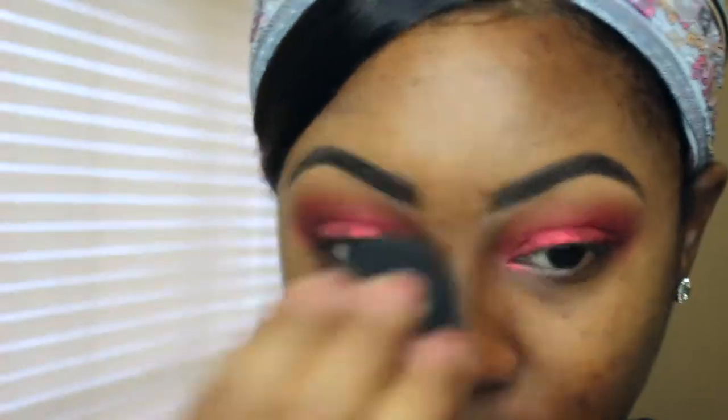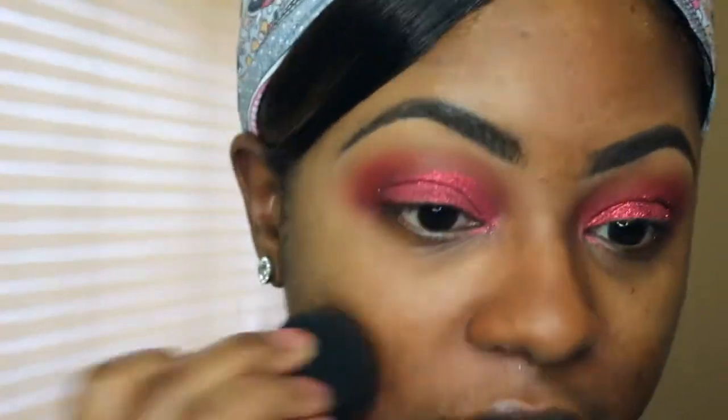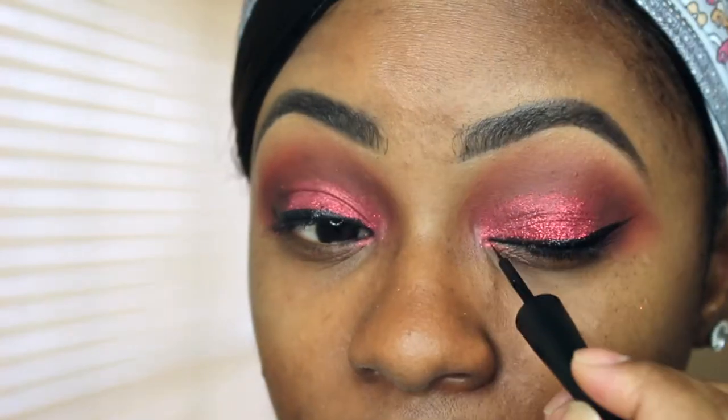I like to powder my face before foundation, so I'm going to use this Black Opal Deluxe Finishing Powder. This is my favorite, and this is in dark. Elf liner and kind of line my eyes. Alright, so I have my lashes applied, and I love these lashes.